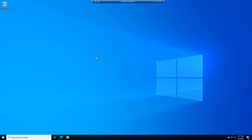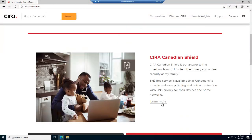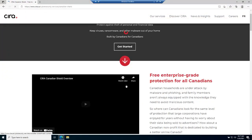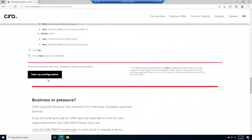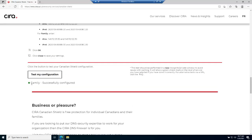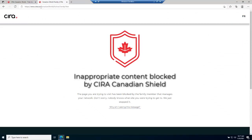So now we can open a web browser and we'll go to CIRA's website, click on the Canadian Shield settings, and we can scroll down, and under the Windows settings, we can click the Test My Configuration, and it tells me that I am successfully configured for the family settings. So here, if we were to try to go to an adult-themed website, we are redirected to the inappropriate content block.